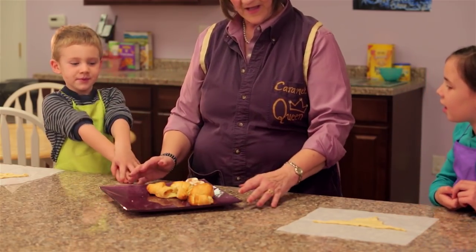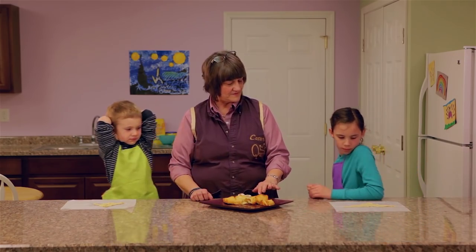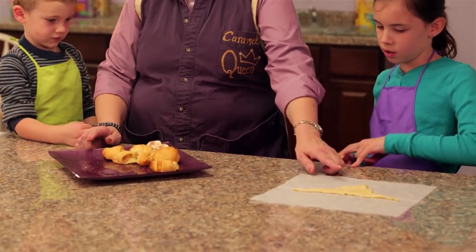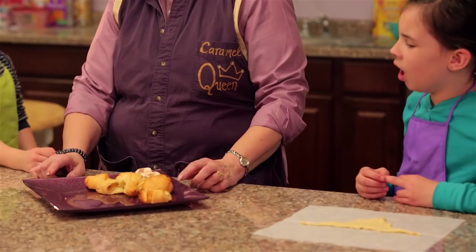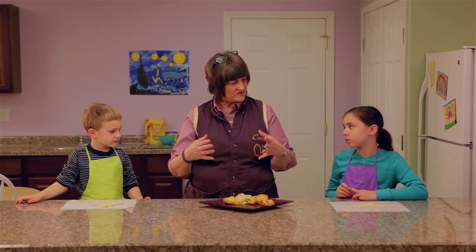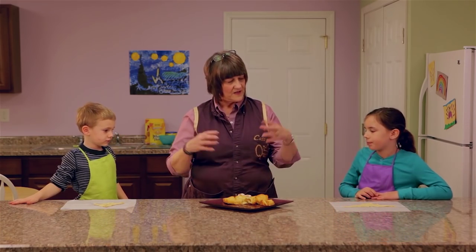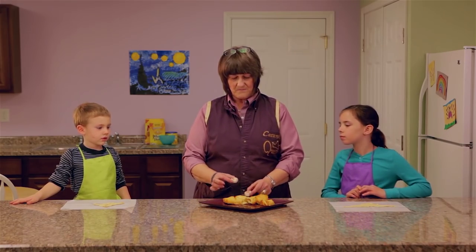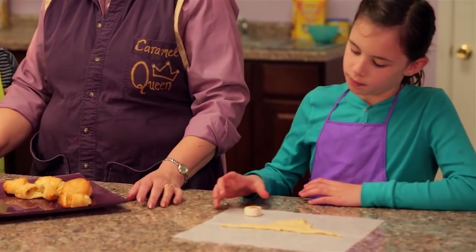Uh-huh. Okay. Well, in front of you, you have a piece of crescent roll dough, just like I made these. To make my resurrection rolls, I used a piece of crescent roll dough, just like you have on your piece of paper in front of you. And this represents the cloth that they wrapped Jesus' body in before they buried him. After they took him off the cross, they got ready to wrap him up. And I used a marshmallow to represent Jesus' body.